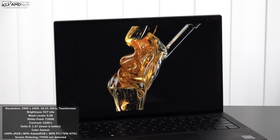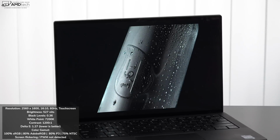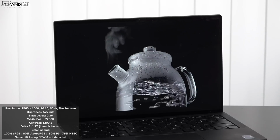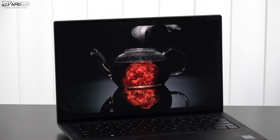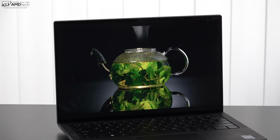We're looking at 100% sRGB, 80% Adobe RGB, 80% of the DCI P3 wide color gamut, 75% NTSC, making this a good choice if you are a content creator, a mobile professional that needs to get video work done. So it's going to be good for color grading, Lightroom, Photoshop, and of course, as I mentioned, video editing. Now, this is a TÜV Rheinland certified display, and it has a low blue light filter, helping reduce the chances of eye strain. You gotta like that.